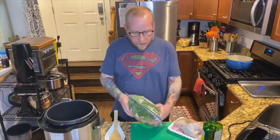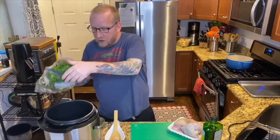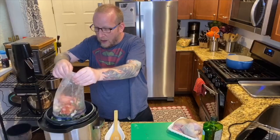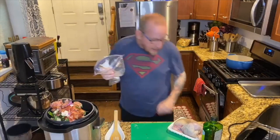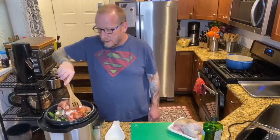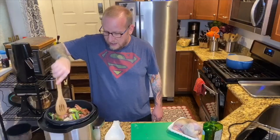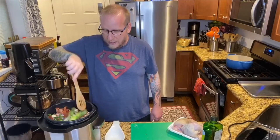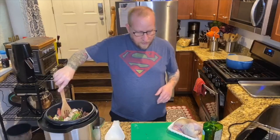Now, if you don't have a multi-cooker, you can make this chicken stock on the stove. Not a problem. So if you need those tips and tricks in that specific recipe, reach out to me. I'll share that with you. All right, so it looks like this is a ton of veg and that chicken carcass, but give it just a minute. It'll start to wilt down, and there'll be room for some water to go in there.